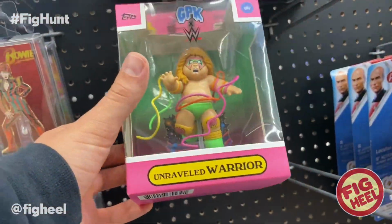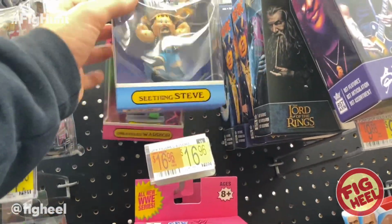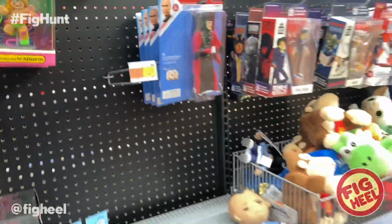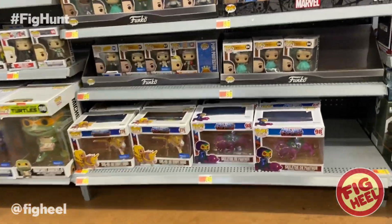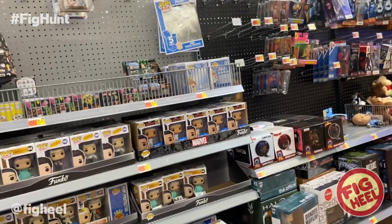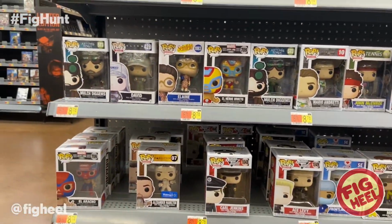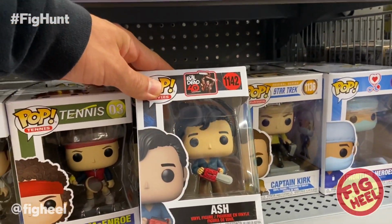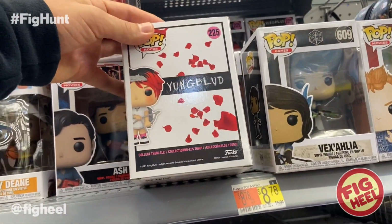Then I noticed they had these Garbage Pail Kids WWE figures of Steve Austin and the Ultimate Warrior. They didn't have any of the Andre the Giant or I forget who the other one in the set is. They're cool figures. I just think for the price, I'm out on them. I'm not going to pick them up. They're cool, though. I think it's a cool concept. I loved when they did the shirts a couple years ago, and now they made them into figures, which is pretty cool.